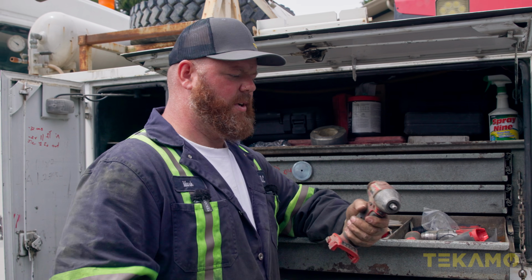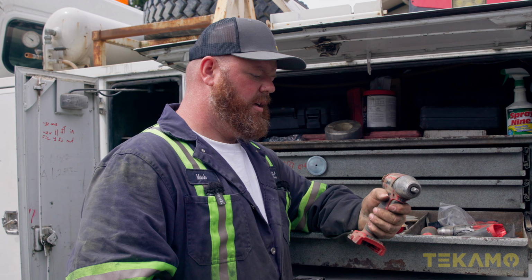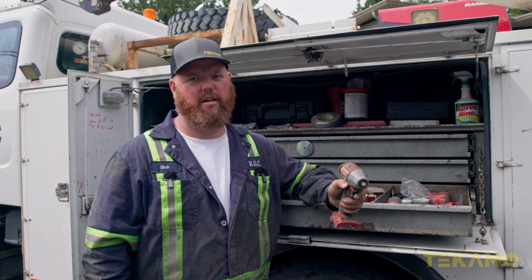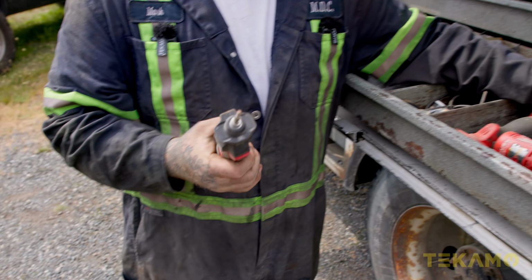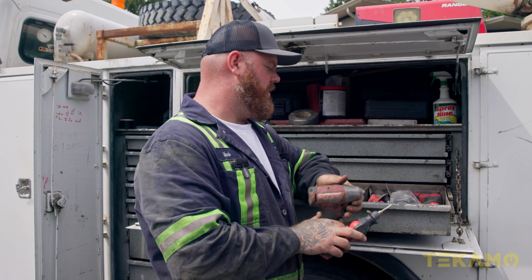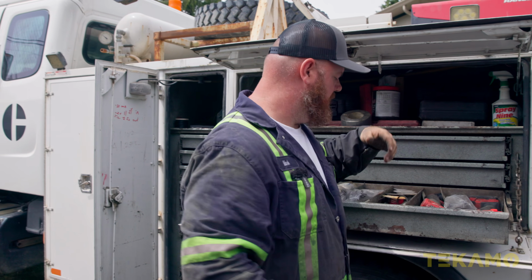This is that useless 3/8 M18. It's just like a backup, but to be honest, it doesn't put out any power. This as well, it's broken now. There's a tip that goes on it. So we're doing it. This and this can just go in the garbage.